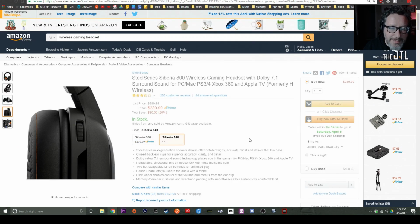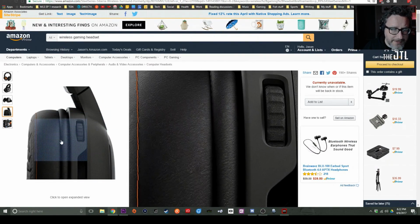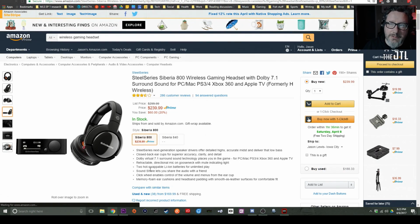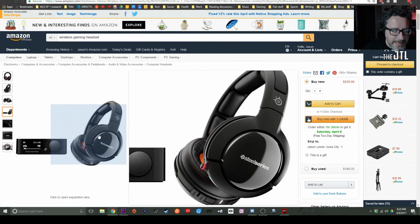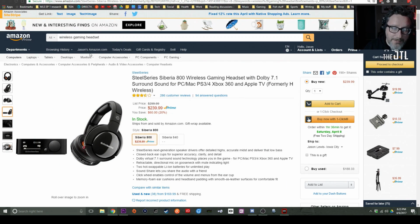They even have this new Siberia 840 that is supposedly out, but you can't buy it. Maybe you can get it on the SteelSeries site. It does have Bluetooth. Does the other one have Bluetooth? No, I don't think so. So anyway, the 840 is the new model, but you can't get it. If anybody has these, please tell me down in the comments how you like them and what they're all about, because I honestly have not been able to get my hands on a pair, and I really want to. Many people claim that they're the best that there is. Just do a search on them. You'll see all kinds of blogs and websites and videos that say how great they are.